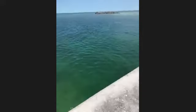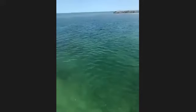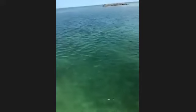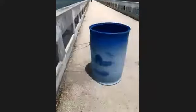Oh, there's something jumping there. Or is that just the waves? Might be. I can't tell. It's hard to see. I see. Well, every once in a while you get lucky and see dolphin. Yeah. I hope I'm allowed to be out here.